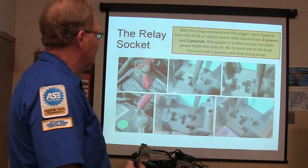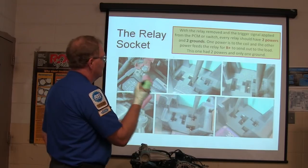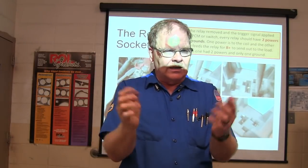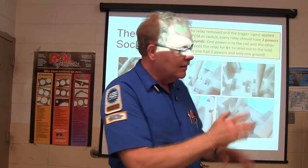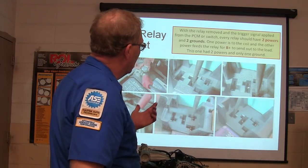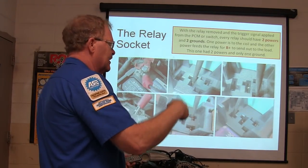So with the PCM relay removed, the trigger signal applied from the PCM or switch, each relay should have two powers and two grounds. If that circuit is energized so that it ought to be running, you should have two powers and two grounds at that relay. This is basically a basic relay circuit. One power is for the coil, the other power feeds the relay for the B plus. Sometimes those will both come from the same place.